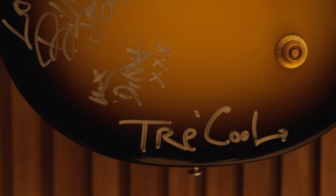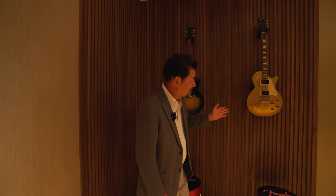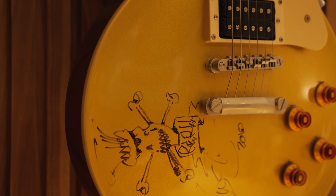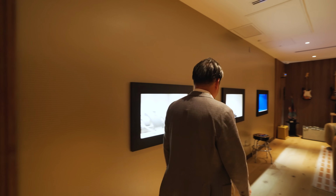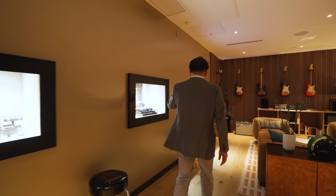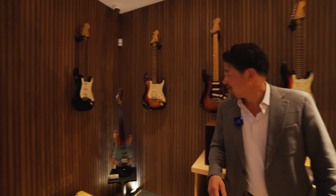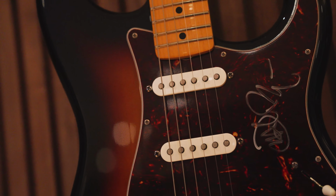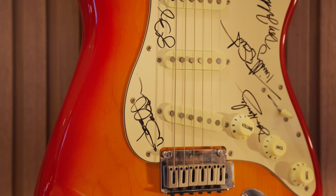Here we have Green Day, members of Green Day that have signed this guitar. Here we have Slash from Guns N' Roses that signed this guitar. Let's go down. Of course, we have some jewelry and watches in the case here. Here we have the Police, right? Here we have Eric Clapton. Here we have Van Halen. Here we have the Eagles.